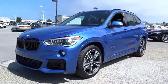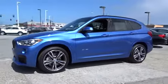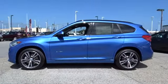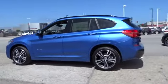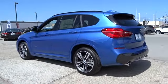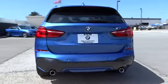2017 BMW X1. Based on the BMW 3 Series, the X1 is a compact crossover SUV. Slightly smaller than the X3, the X1 gives you all the refinements, power, and style of other BMWs in a slightly smaller, sporty, and easy-to-navigate option. Here are some of this vehicle's great options.